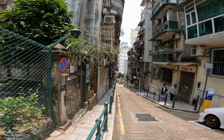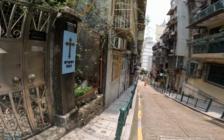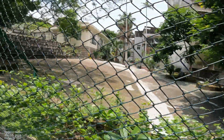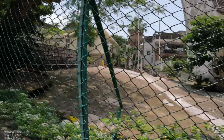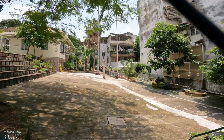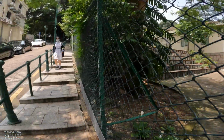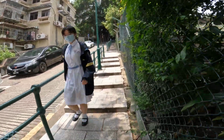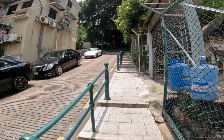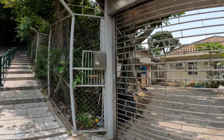Let me go down a little bit. Christians in Action, it says. That's a cool little space. And this goes all the way up to the, there's more of that property.